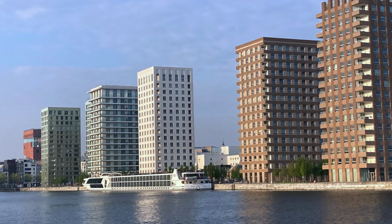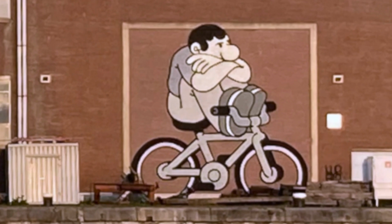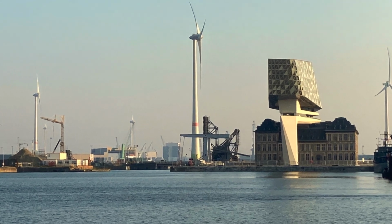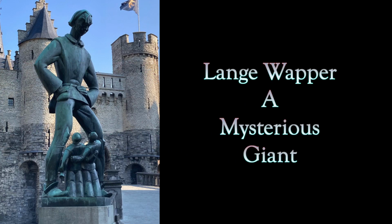Arriving in darkness, we awake and from our balcony have this contemplative cyclist to view as we look around. Looking back, we can see the modern Harbour Master's control tower, built around the classical building that houses port staff. We are within walking distance of the main city.